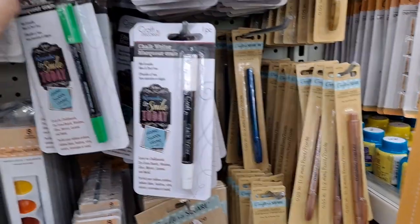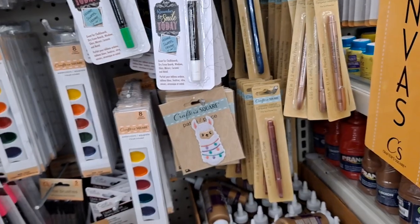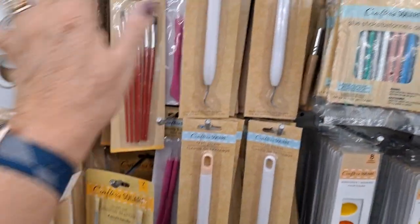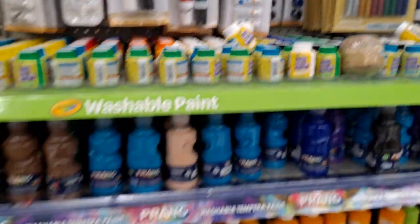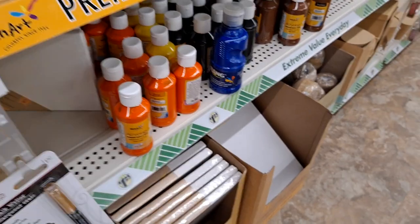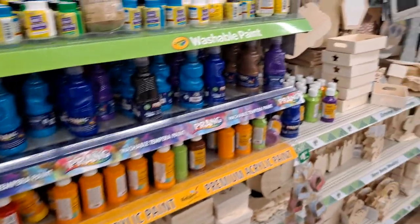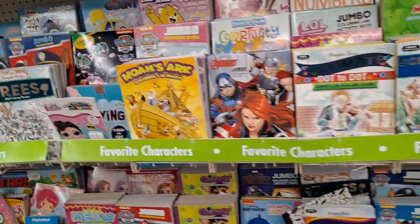I'm looking for the ceramic. These are chalk writers, but I'm looking for the ceramic paintbrush pens. So there's that. These tools are all great to help you in your crafting and with your Cricut. It's nice to know they have them, and it looks like they're fully stocked with the canvas panels. Yep. I love it. Okay, we're in the book aisle, so let me see if I can find anything new.